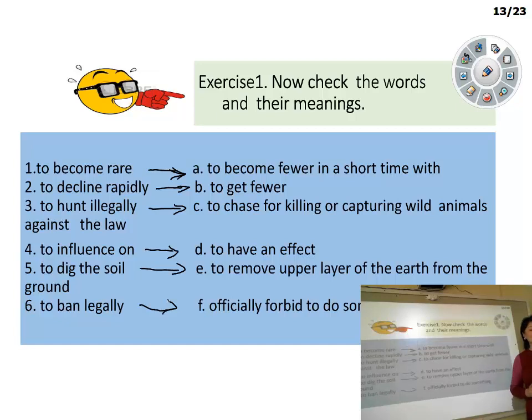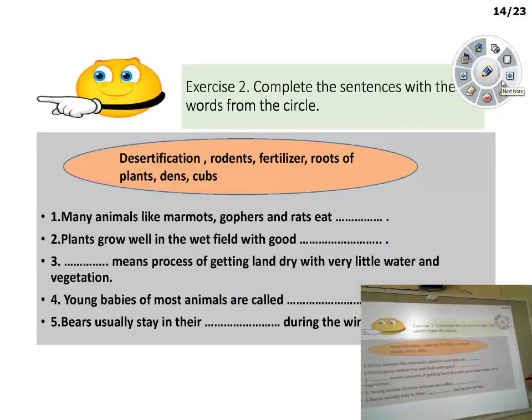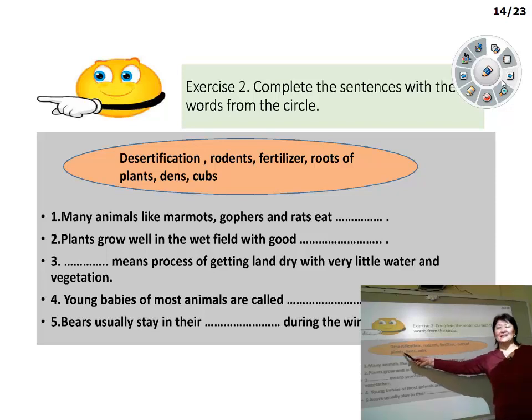Now you have checked your answers and the meanings of the phrases. Now let's look at these words again and try to understand and get the meaning of the words. Please read and repeat. Desertification, rodents, fertilizer, roots of plants, burrows, and cubs.